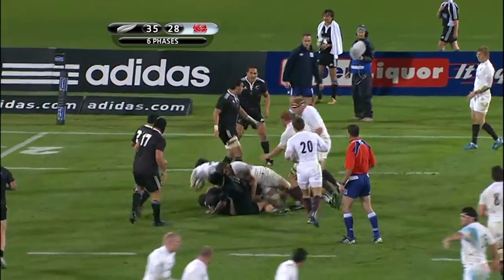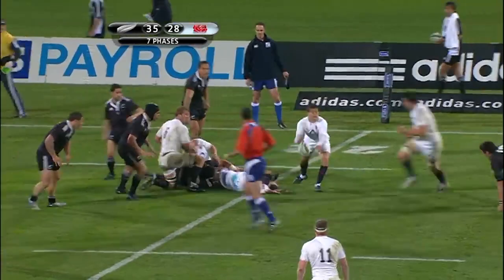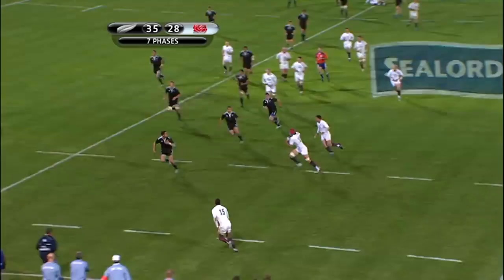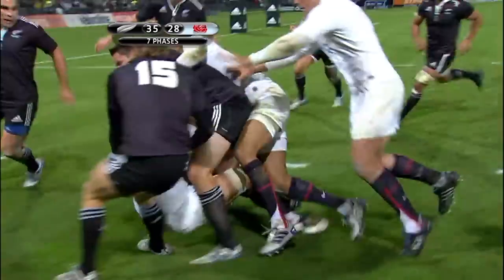Foden, they know to wrap him up. Didn't hold him in the tackle. Oh, great work from Foden. England throwing everything at them. On it goes, Haskell. They bat it on, Geraghty. Now scooped up wide. Here's a chance for Ward-Smith. Close to the touchline, but not out.